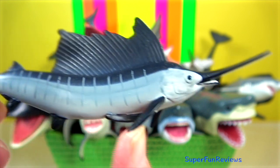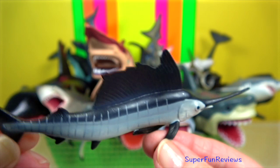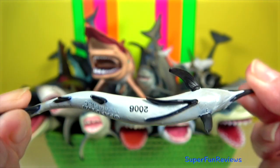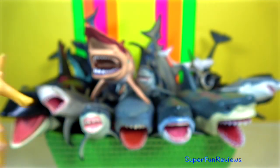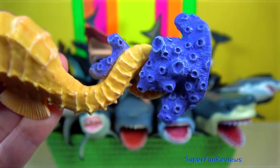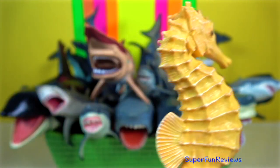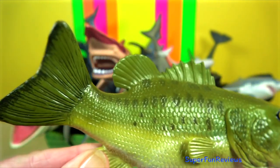Sailfish. The sail is normally kept folded when swimming and raised only when the sailfish attacks their prey. They are one of the fastest marine animals. Seahorse. They propel themselves by using small fins on their back and steer with pectoral fins either side of their head.